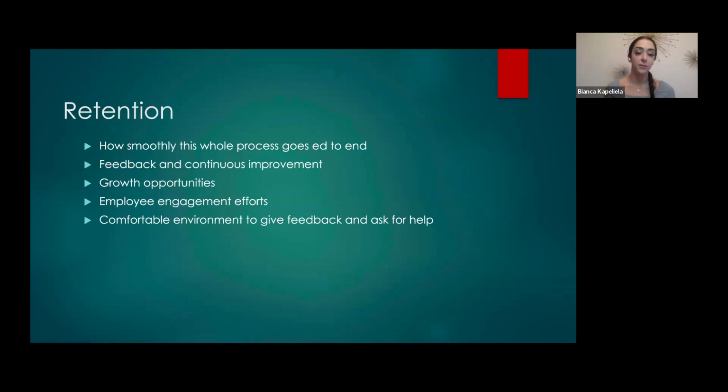Feedback and continuous improvement is a huge, huge, huge aspect of keeping people on your team. So the number one thing, like I said earlier, is people leave their role when they don't feel they're being invested in. A lot of people, and this could be good or bad feedback, because a lot of people just want to know where they stand. They just want to be acknowledged and seen.